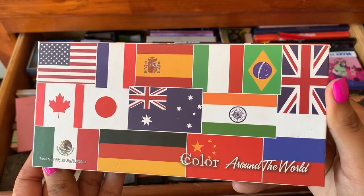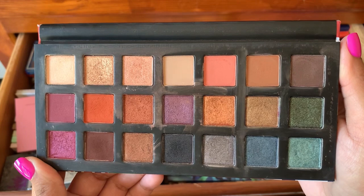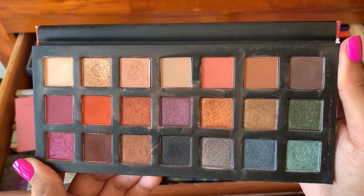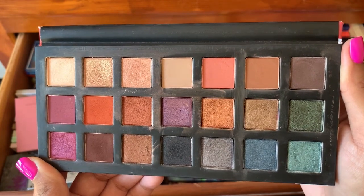As you can see, the packaging is really nice. It also comes with a mirror, so if you wanted to purchase the Urban Decay but it's too expensive for you and you like the color story, I recommend you try the C Color one out, just so you could see if the color story is for you.